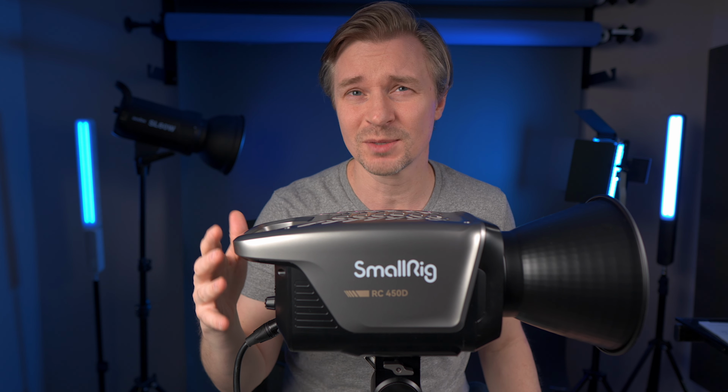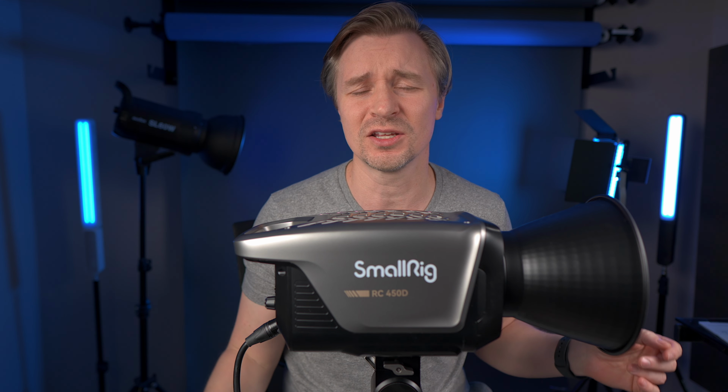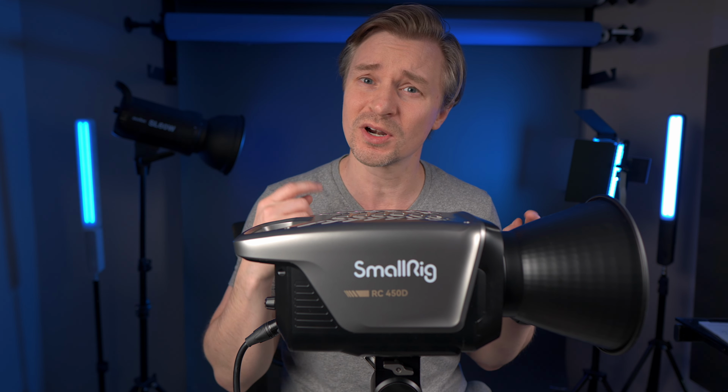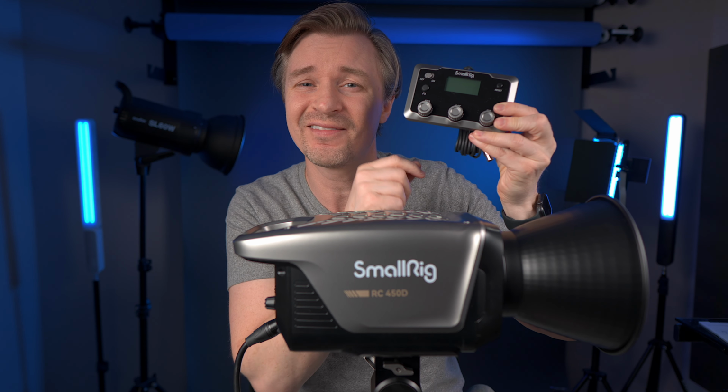And even though it's dead simple to control it on the back here, there's also an app that they provide, which is easy to hook up and very easy to use, the SmallRig Go app. And you can also buy a little controller. I just banged the light. You can also buy a little controller to control it from the back here with the cord. You just put that in, you can have that next to you.